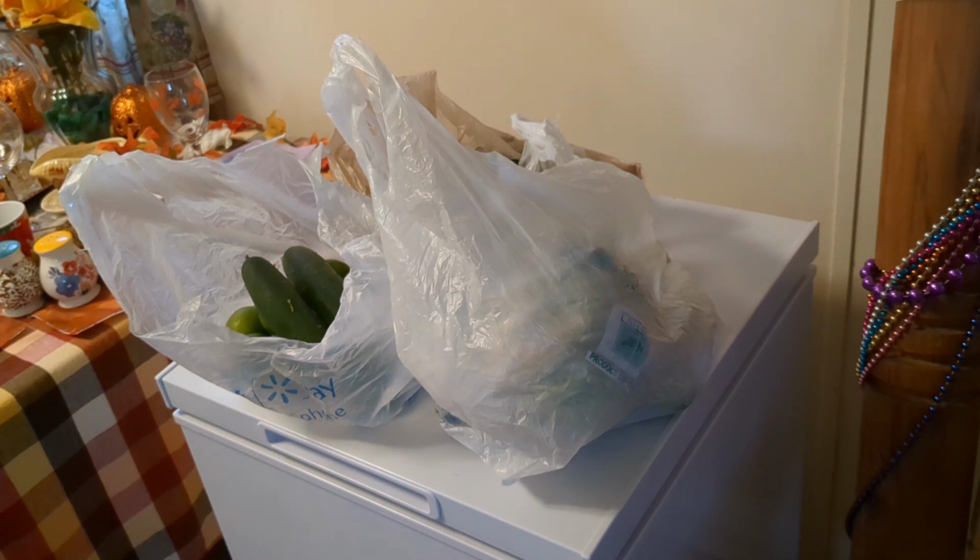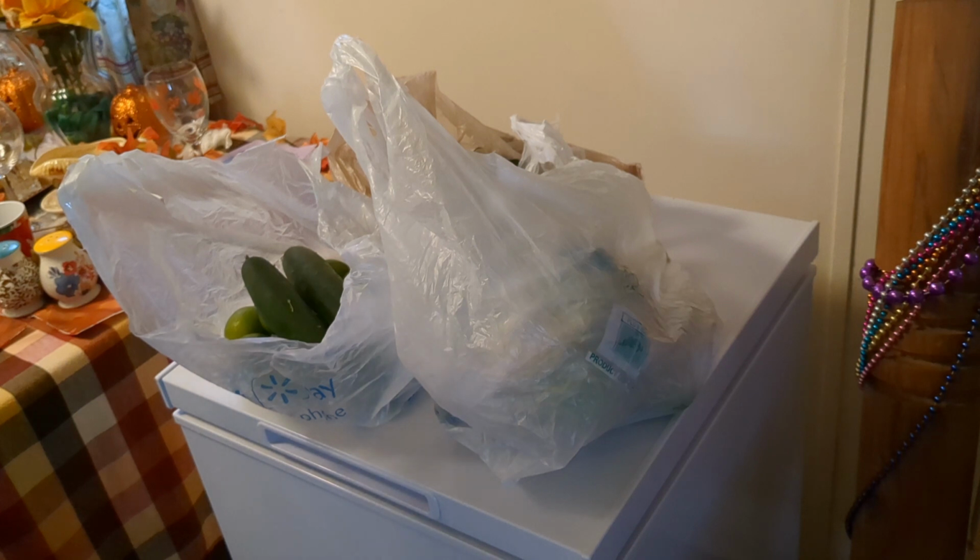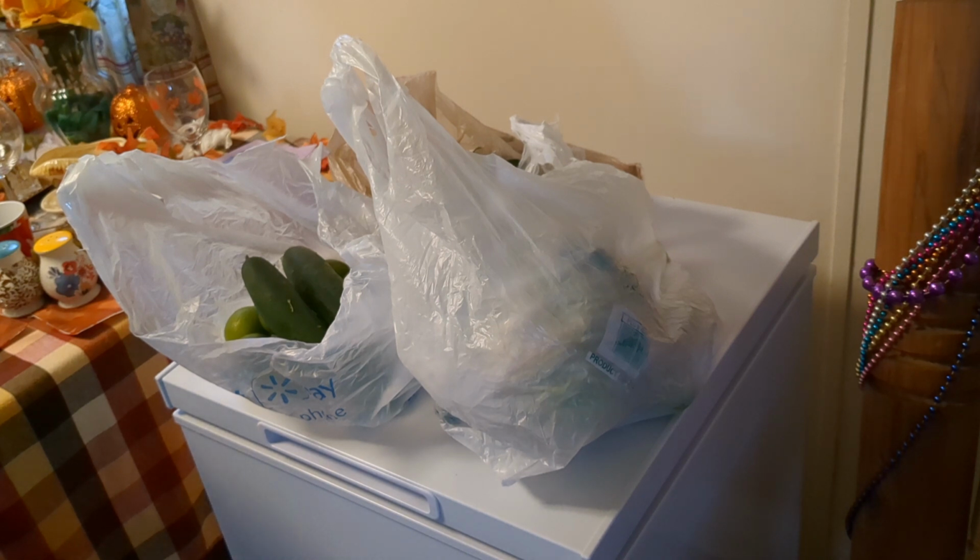I'm going to take the bananas and divide those equally. One, 2, 3, 4, 5, 6, 7, 8, 9, 10, 11, 12. So 4 each. Okay, 4 bananas here.